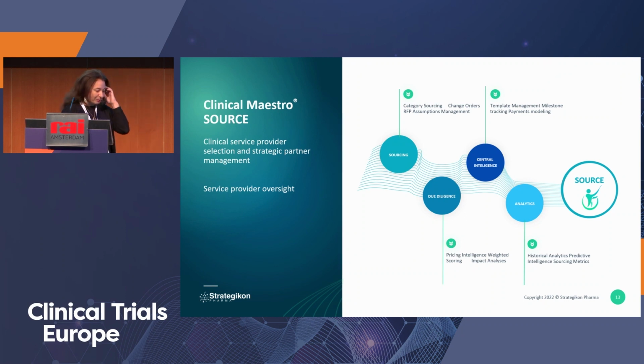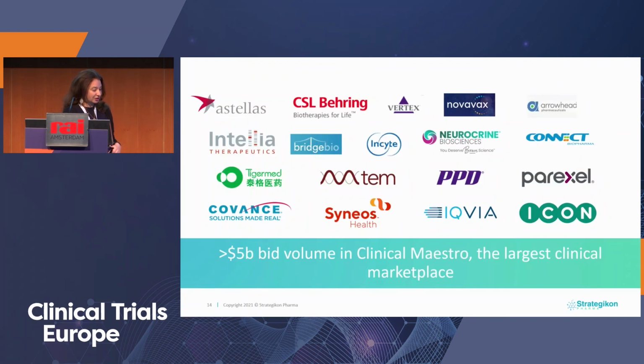Finally, we spoke about the analytics. Analytics are very important because you are looking at specific metrics that are universal, and the CROs have been doing it for a long time. So, you know, what is the cost of entering data for, I don't know, CRFs? What is the average cost of site activation? All of these elements are really important because they are setting the target and the comparison across multiple studies, and you can achieve that by having the data in a central database.